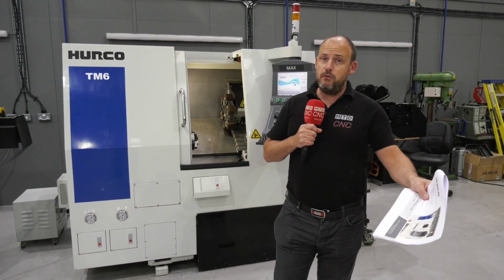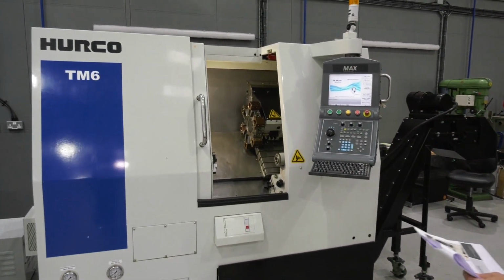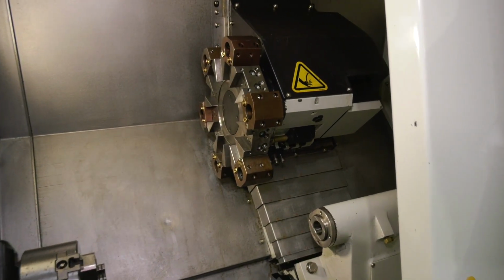So you're in the market for a used lathe. How about buying one from Hurco, from their headquarters here in High Wycombe? This model, TM6, is actually available for sale. This is a 2-axis lathe. It's a 2011 machine. It is very, very clean, as you'll see.